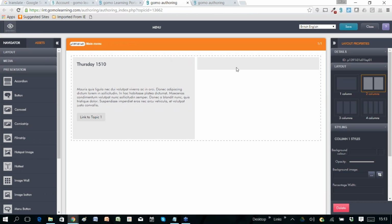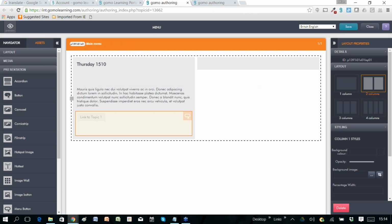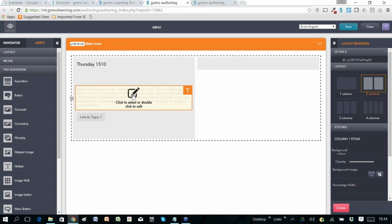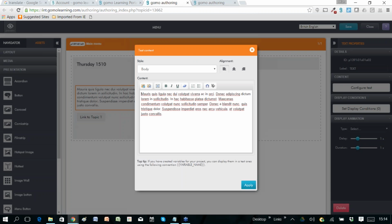You can see that this content block here is a 2-column layout. On desktop and tablet, these two will sit next to each other. On a smartphone, Gomo will drop the right-hand content block below the left-hand one. And that's how we get multi-device behavior from a single authoring effort. So let's go and put some content together.